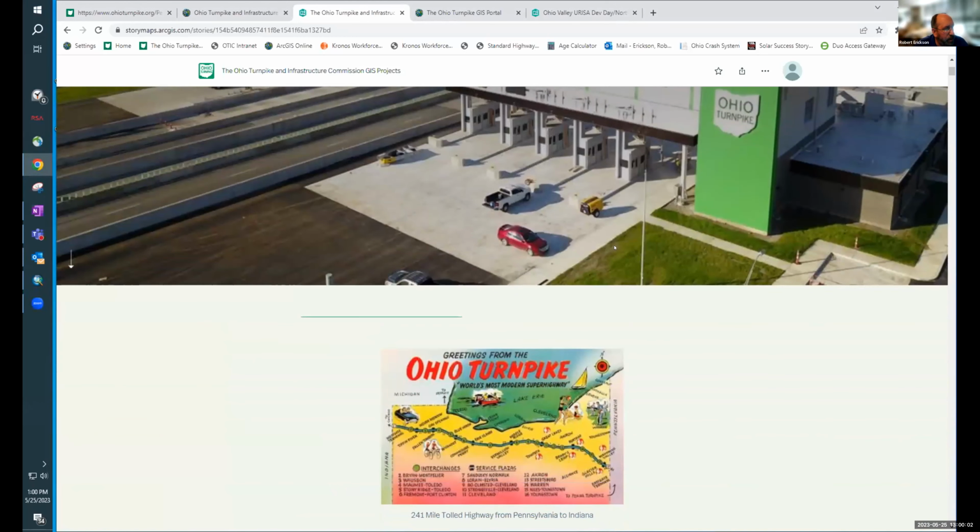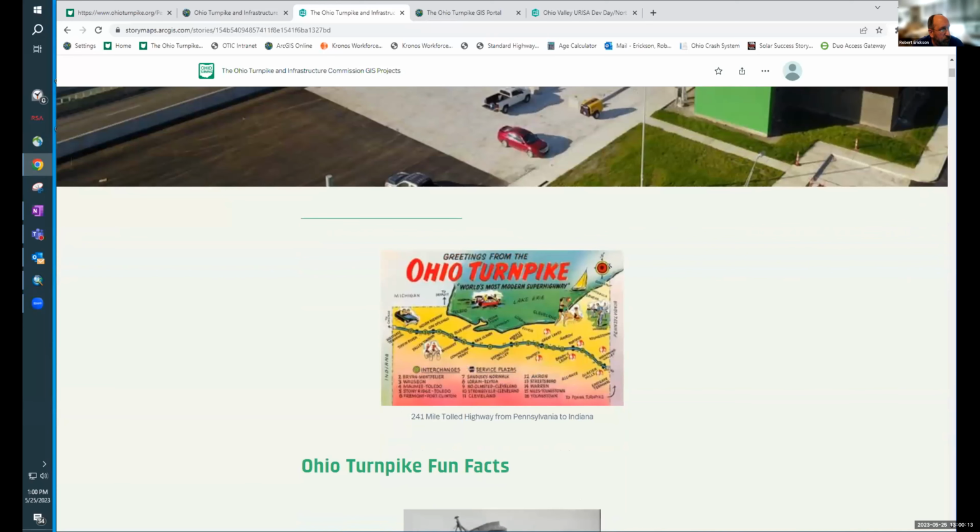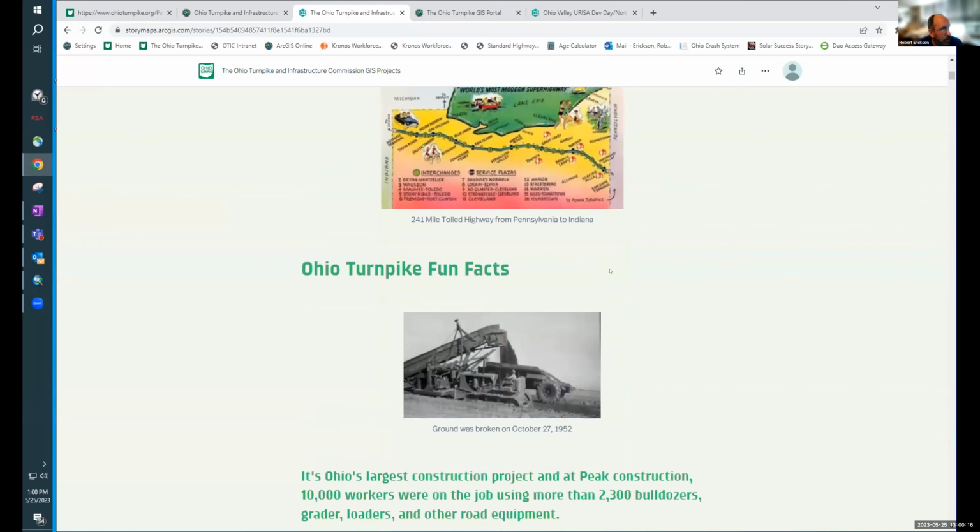But anyway, for any of the folks that don't know anything about the Ohio Turnpike, we're a 241-mile tolled highway from Pennsylvania to Indiana that runs along Northeast Ohio. I have a few Ohio Turnpike fun facts for you.